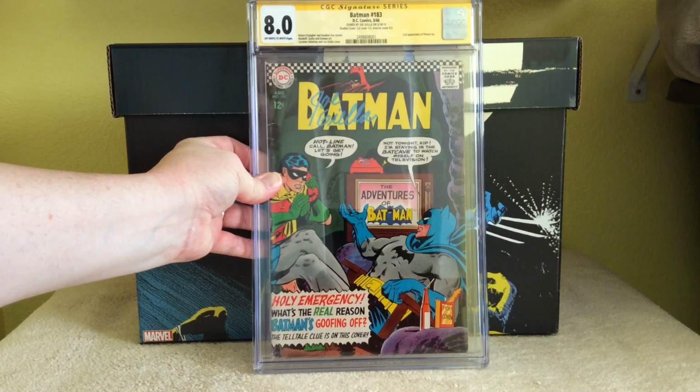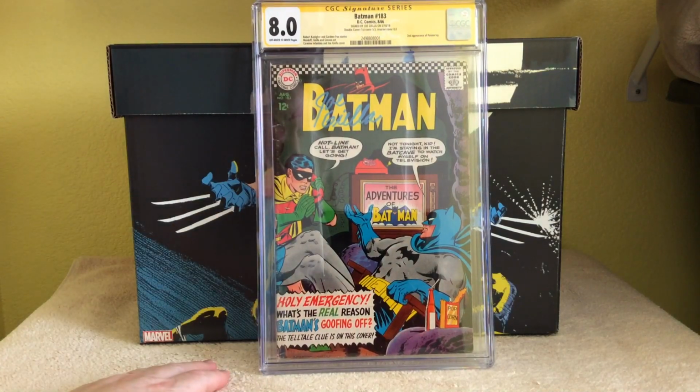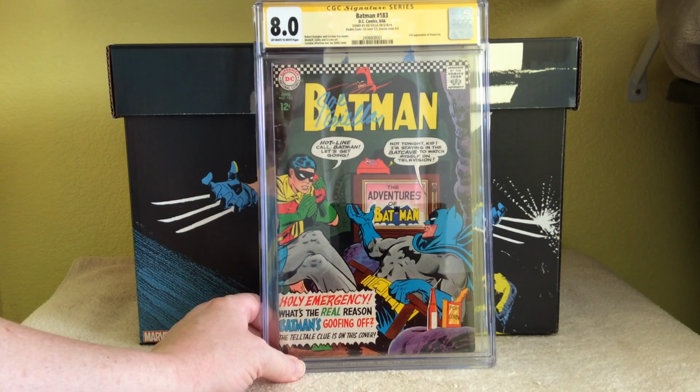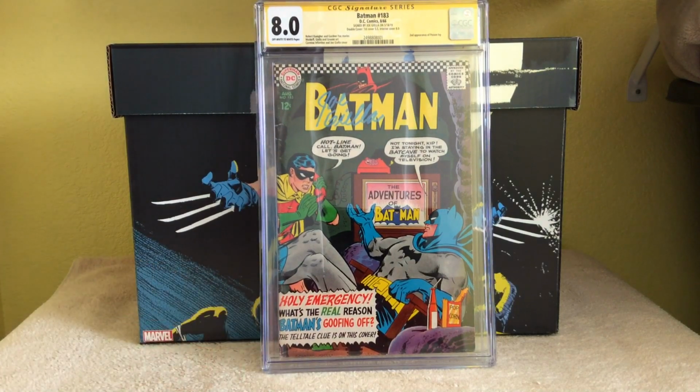Anyways, Batman issue 183, really stoked. It's the second appearance of Poison Ivy. I also have the actual 182, first appearance of Poison Ivy. My lowest grade comic book. I got it signed by Joe Giella as well, but I didn't submit it because it's so banged up. And that'll be in another vid.